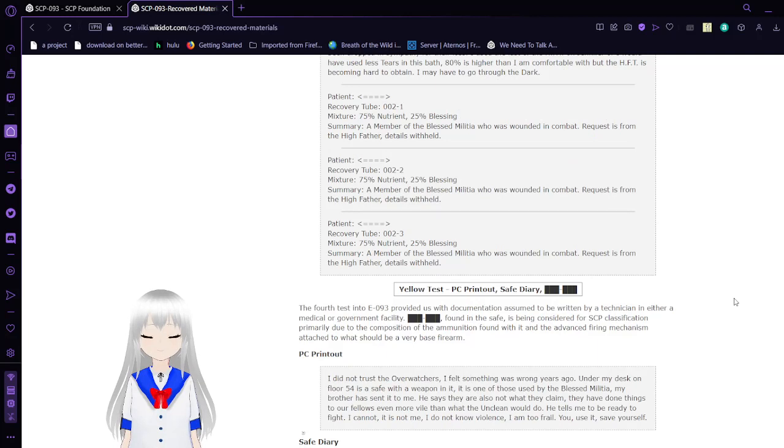Guild test. PC printout. Safe diary. Blank. The fourth test into E93 provides us with documentation assumed to be written by a technician, either a medical or government facility. Blank found under the safe is to be considered red for SCP classification, primarily due to the composition of the ammunition found with it and the advanced fire mechanism attached to what would be a very basic firearm.